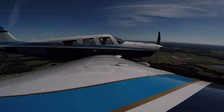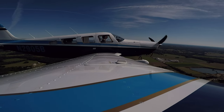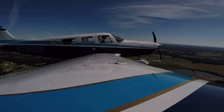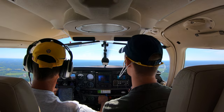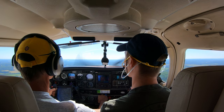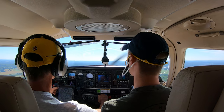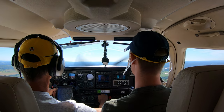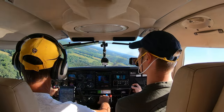Beech City traffic, Cherokee, blue white Cherokee is downwind runway 28 Beech City. If you want a back taxi or go whatever you want, that's your call. Cherokee is at the departure end of 2A in the downwind. All the way down to the end with the guy on the motorbike. Beech City traffic, blue and white Cherokee is turning final, runway 2A, Beech City.